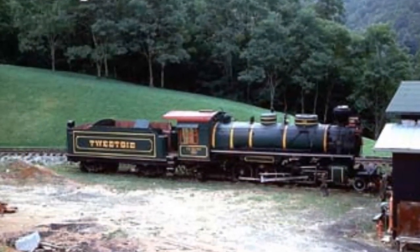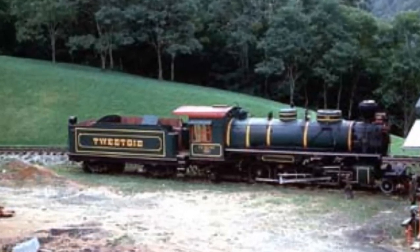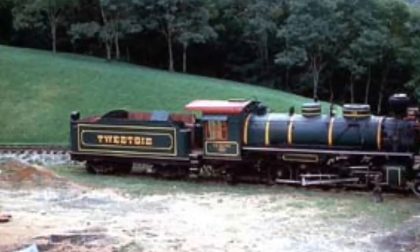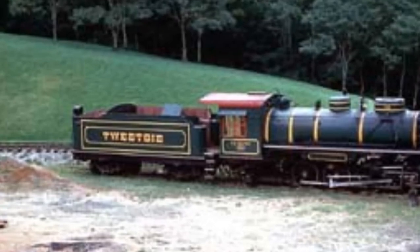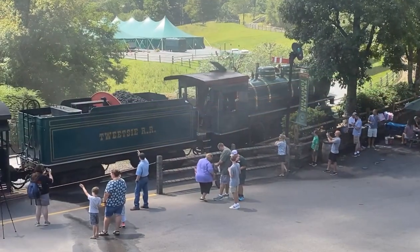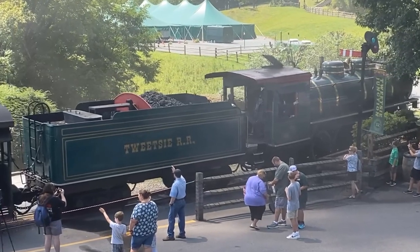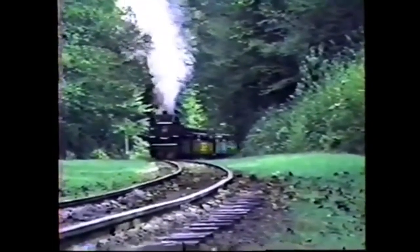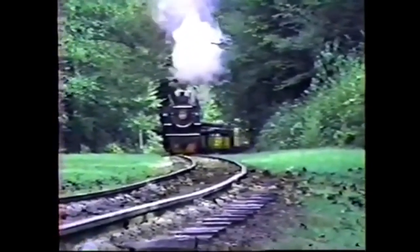As for 190, its tender held way too much coal and not enough water. 190 has always had the problem of having a tender that was a little too big, but this was a completely different tender compared to the one that it was given when it was shipped back in 1943. However, this tender still held way too much coal and not enough water. To combat this problem, the tender was modified to hold a lot less coal, and now the vacant space was used to give 190 a larger water tank. Since the 1980s, number 12 and number 190 have been operating without too many problems at Tweetsie Railroad.